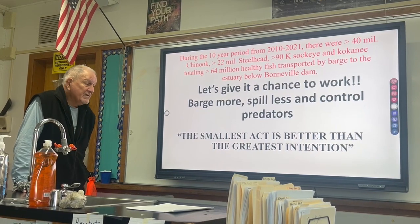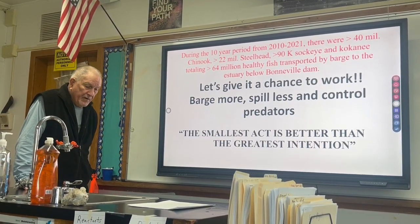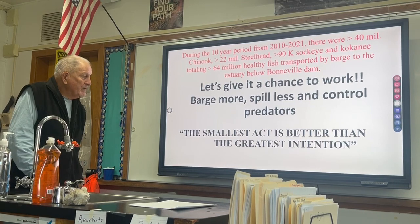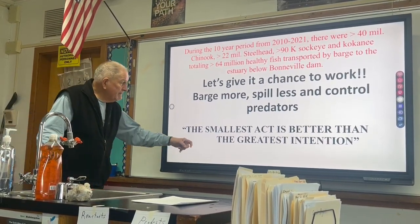Barge more, spill less, and control some predators. Sounds like a simple thing, but when you talk about predators, a fox in the hen house is not very good for keeping any chickens around. So anyway, the smallest act, if it did anything, is better than some of the greatest intentions.